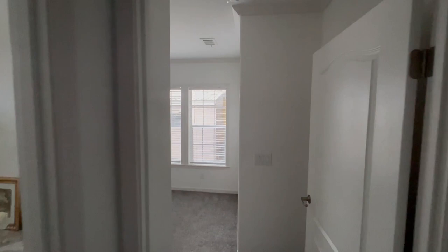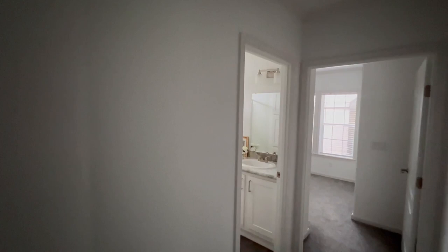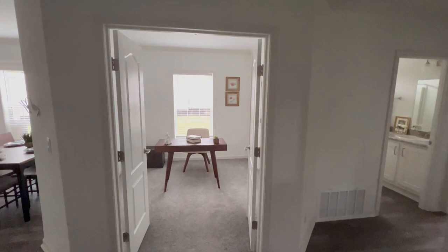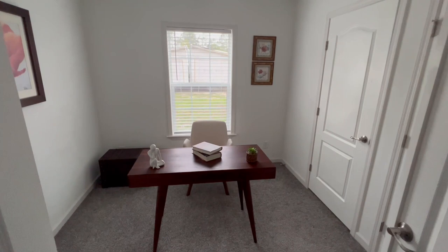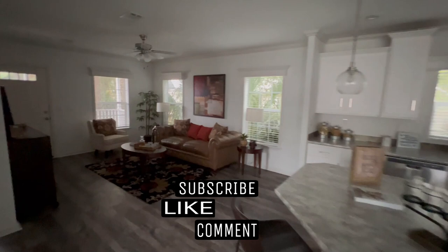Your guest bathroom. Okay. Your hallway. You also would have your office and study right here. And as well as your living room. And your kitchen.